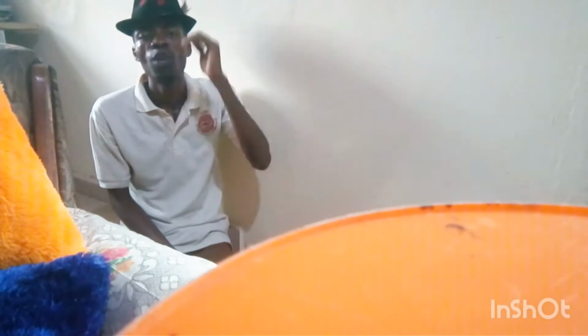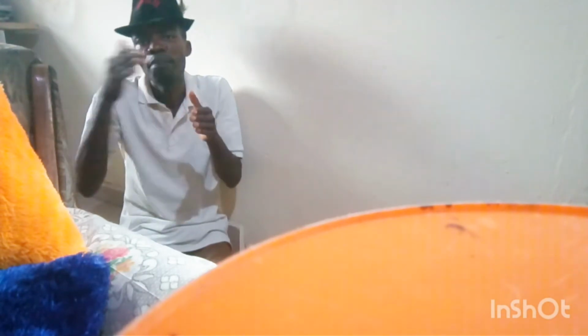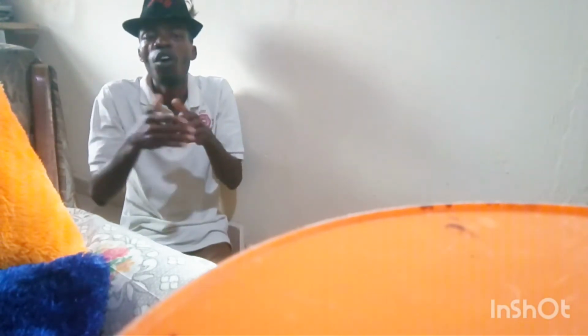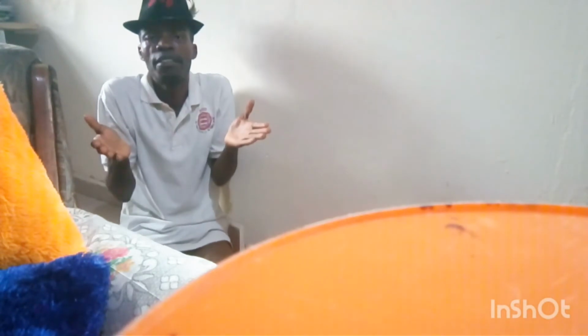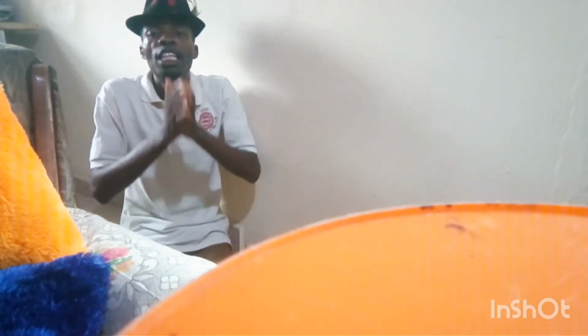We also need water. If you cannot afford a borehole, you can get pipe-borne water, or you can fetch the water if you have a stream or any water available. There must be water. Water is highly needed. Even though you have to fetch the water from your neighbor or surrounding area, you must know that there should be water around you.